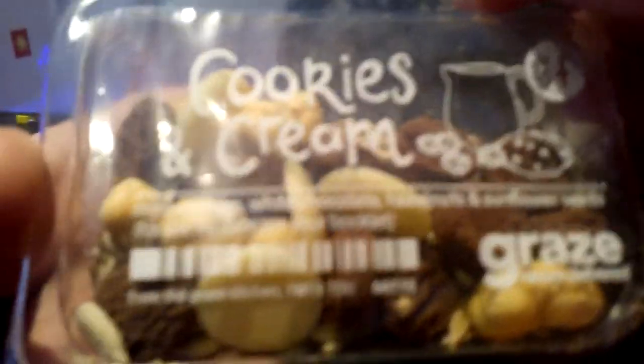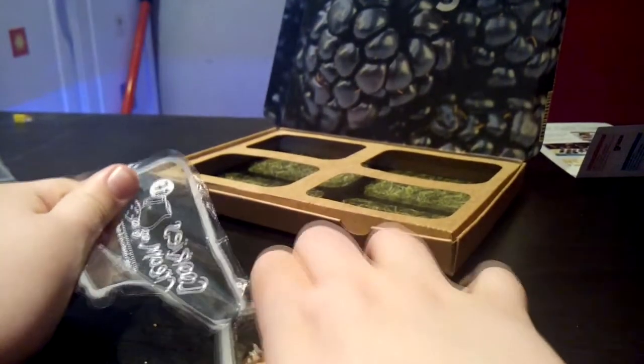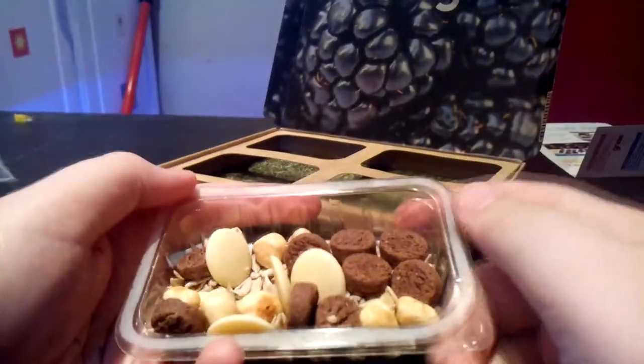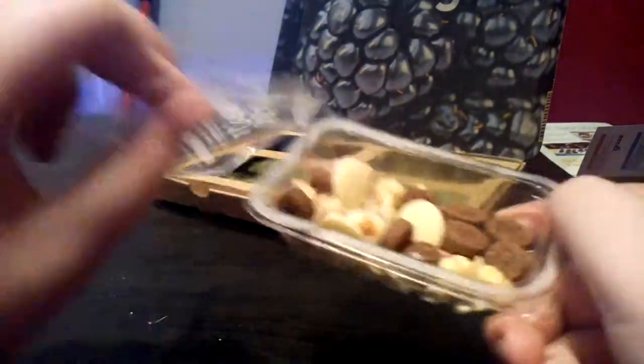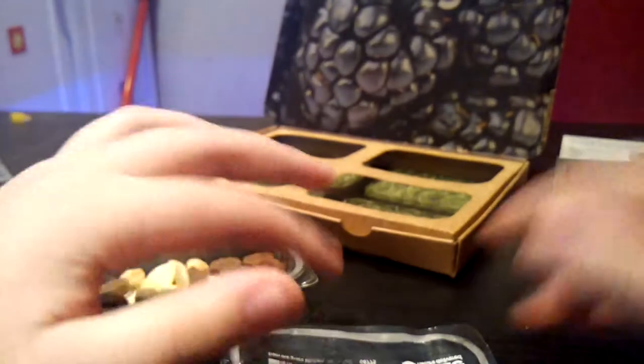Okay, cookies and cream. So there's mini cookies. Are these the really salty ones? Oh no, they're the ones that had salted peanuts. I didn't like those. Mini cookies. Oh, these are incredibly salty. Oh, they're not. So what else is on there? White chocolate. Oh my god. These people need a raise.